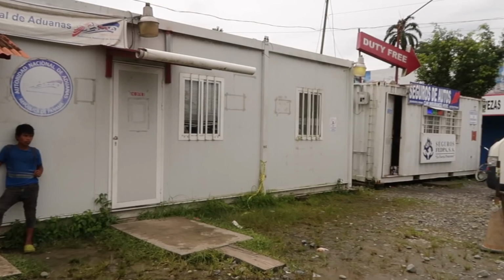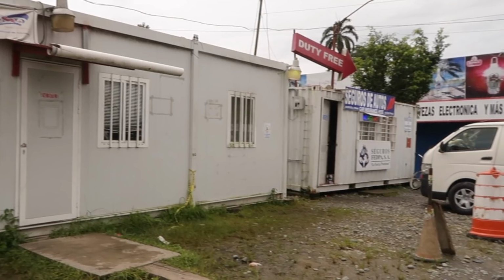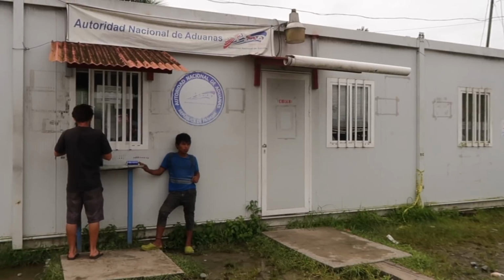What a weird border. It's so small, and oh man, the people in the immigration office, super cranky this morning. They do not want to be at work. We found the immigration office behind the electronics and more duty-free shop. There was no line, and the grumpy officials quickly stamped us out of Panama and waved us away.